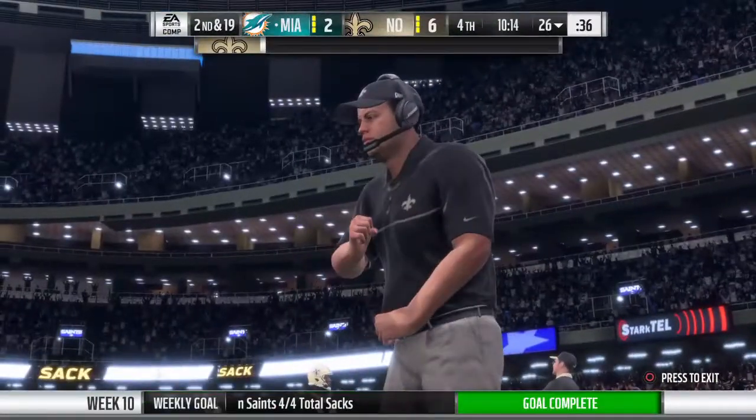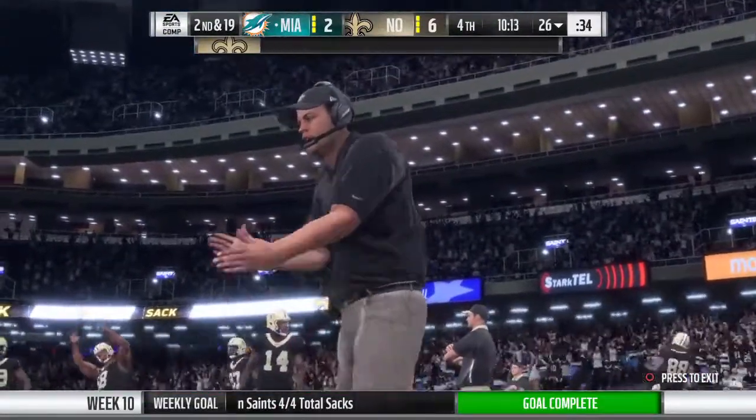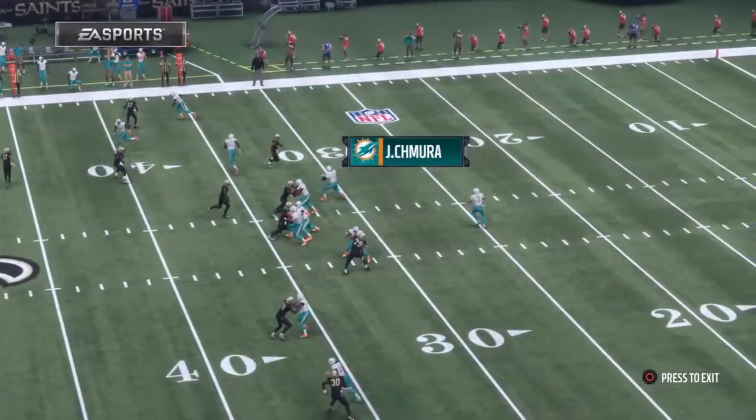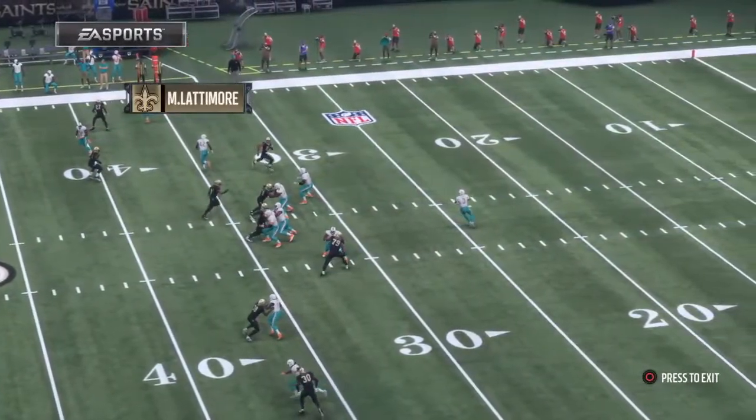A rough couple of weeks for the man under center. 5 sacks last week, 4 now this week. Do you try to design some quicker developing plays if you're an offensive coordinator? I think you do that.